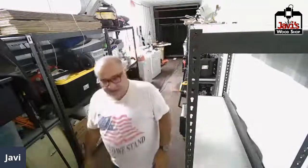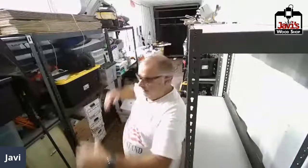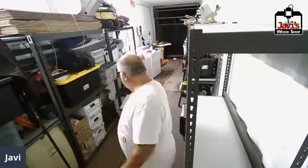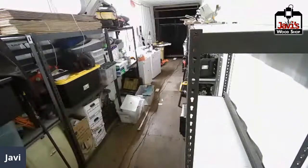What you guys don't see on the other end is I've actually got my trailer parked right on the ramp, so I can just walk into the trailer from here. It's just never ending, never ending. Let me see if you guys.